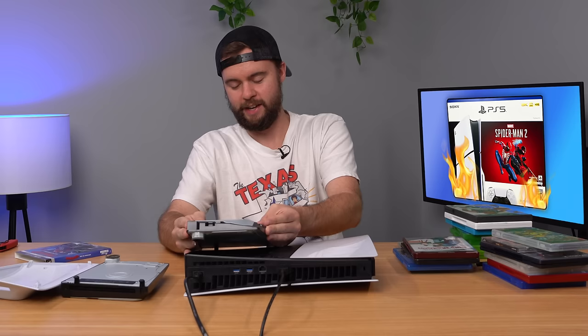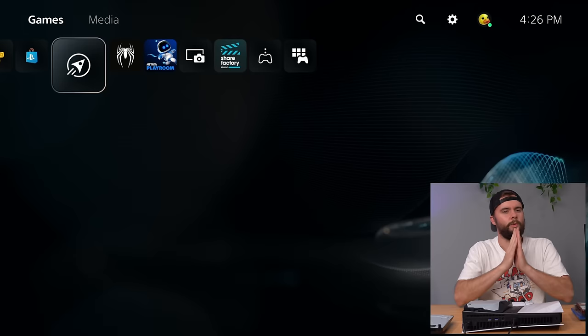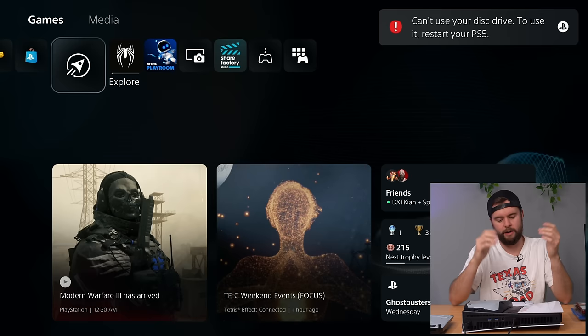Now let's go ahead and plug it back in, turn the console back on, and see what it does. All right, so it just gives me a warning that says your disk drive wasn't removed properly, just a standard thing. But let's see if it lets me register it. Wait, did we just figure out a workaround for the disk drive? Because that definitely did not finish registering it. And oh no, there it is. Okay, now it pops up, says I can't use it. Why did it not tell me that immediately?